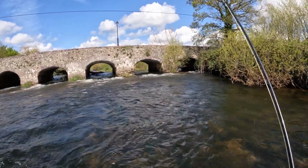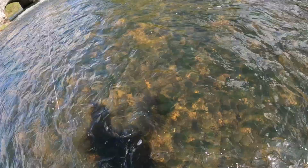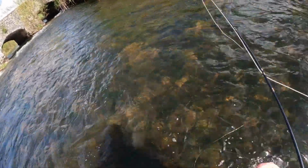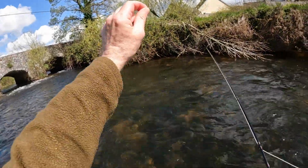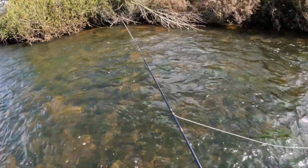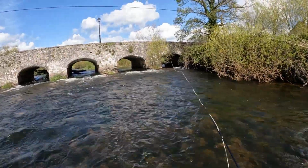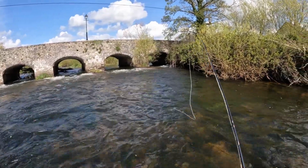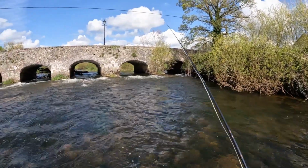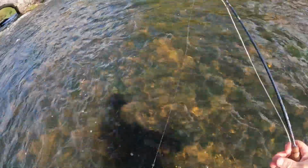So I've just picked up a bit of weed, I think. Yep. It pays to periodically check your nymph or whatever fly you have on in case there's any detritus such as this, because fish will not take it with that stuff hanging out of it. Picked up more again, which means I'm fishing in the right place. I'm down near the bottom.